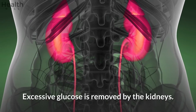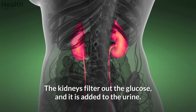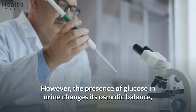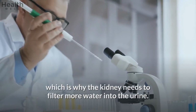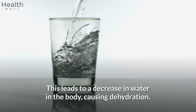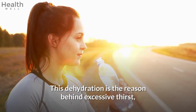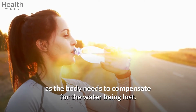Excessive glucose is removed by the kidneys. The kidneys filter out the glucose, and it is added to the urine. However, the presence of glucose in urine changes its osmotic balance, which is why the kidney needs to filter more water into the urine. This leads to a decrease in water in the body, causing dehydration. This dehydration is the reason behind excessive thirst, as the body needs to compensate for the water being lost.